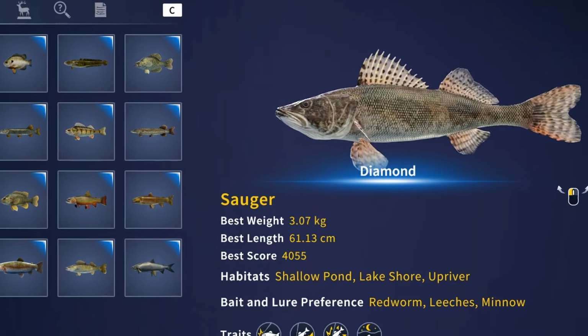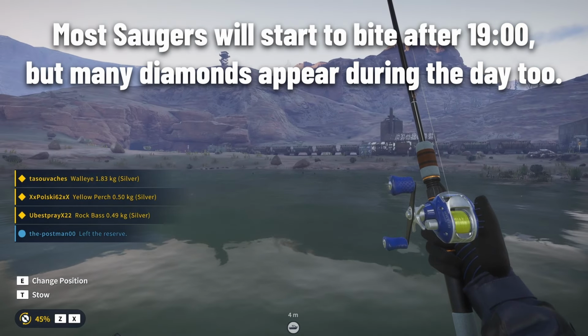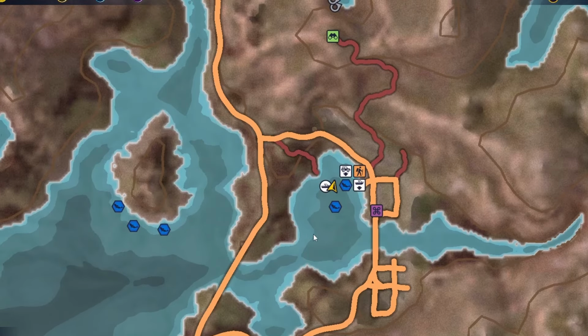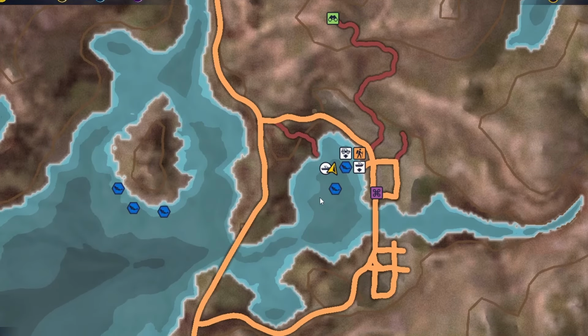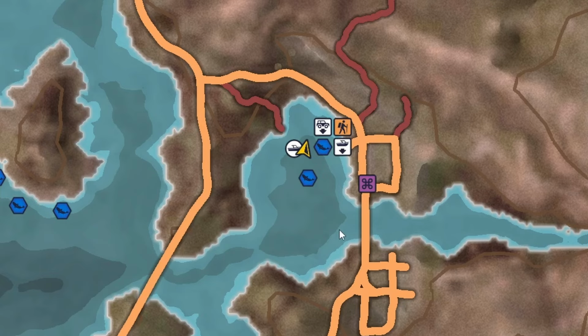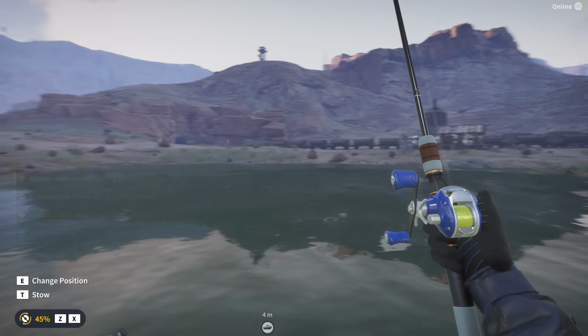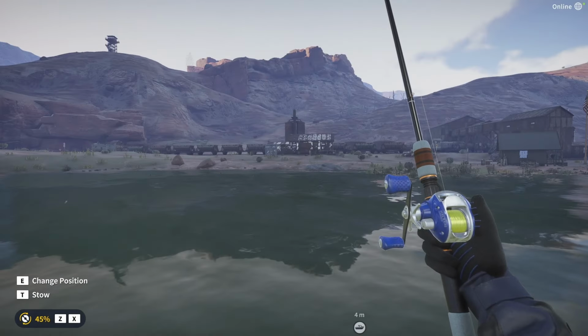And something I've noticed is that even though I'm pretty sure the diamonds can spawn anywhere within this area, most of the ones that I've seen caught, and even the ones that I've caught myself, have been caught around the shallow water, essentially inside these lighter shades of blue. They probably can also spawn inside this darker area, but I'm just saying it's more common to catch them where it's not as deep.